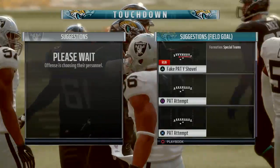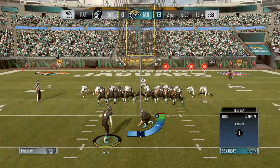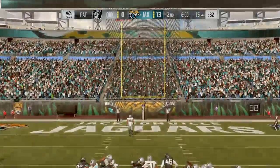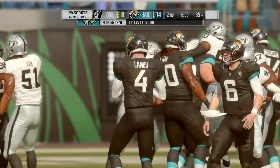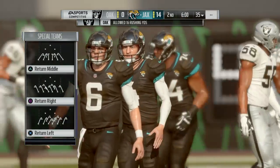Touchdown, Jacksonville. Blake Bortles with his second touchdown here in this first half. And the Jaguars add on to their lead. Extra point tacked on by Lambo, and that'll make the score 14-0.